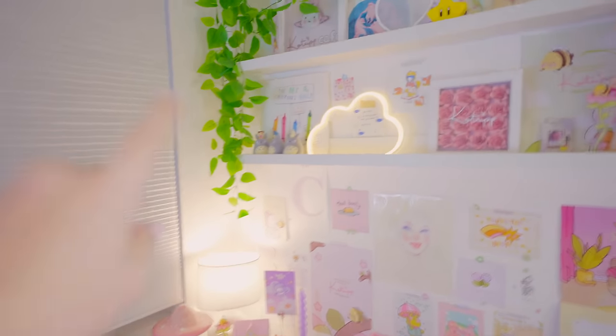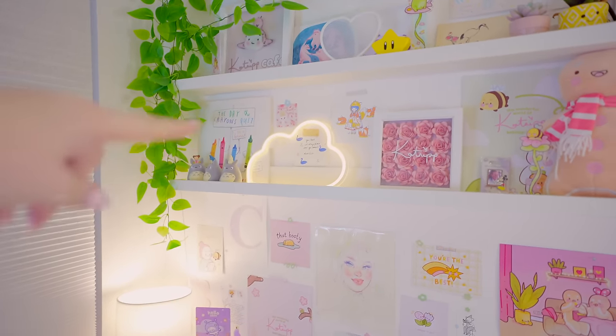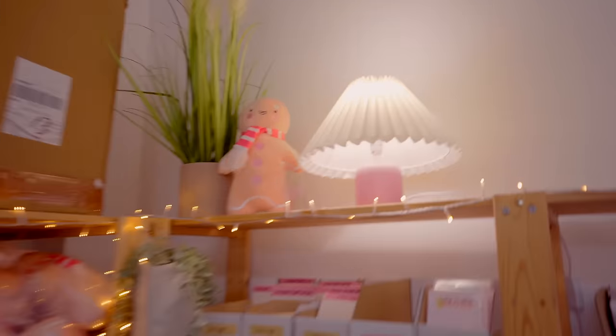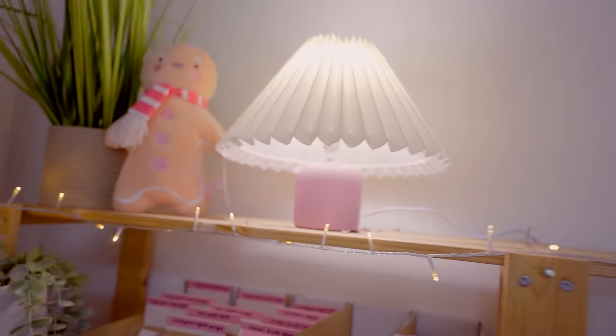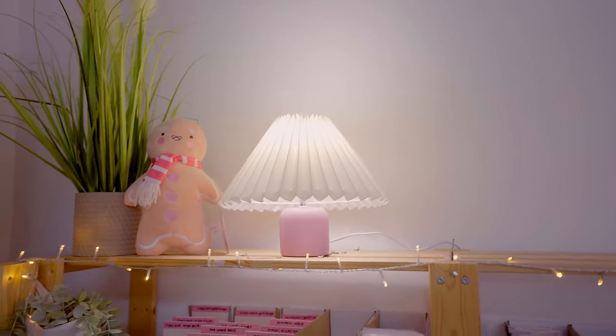Starting with my desk over here, I added one of my little cloud lamps. Can anyone remember these from the Katnipp cafe? And then over here, as you can see at nighttime, it is really, really dark. Well, it's not even nighttime, it just gets dark here in England. I added this little pink lamp, which is really cute. Now this lampshade is actually meant to go on like a main light, I think, but I just think it looked really cute on this base.